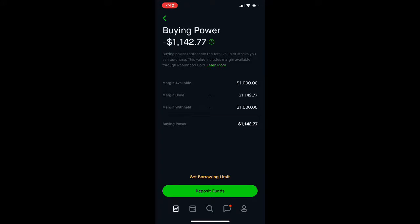So again, you can see here I'm negative $1,142.77. This does not mean I have to deposit that much money in order to be in the positive again. In my case, it says I'm negative that because that is how much money I'm using that technically I'm not supposed to be using, because my account is under 2K.